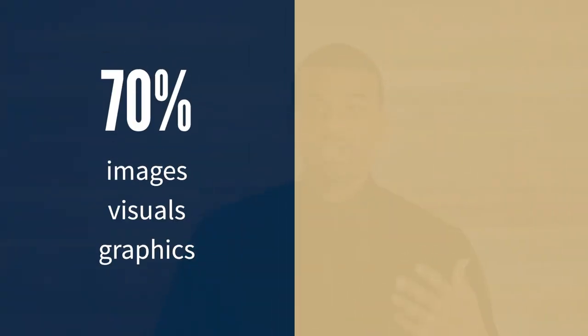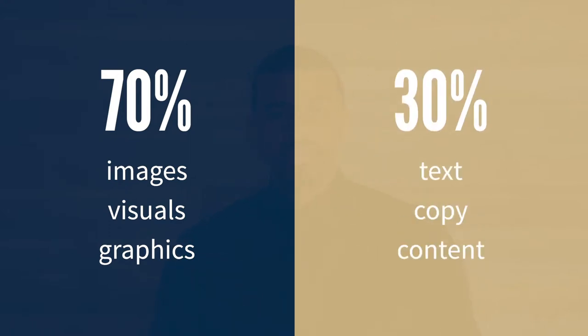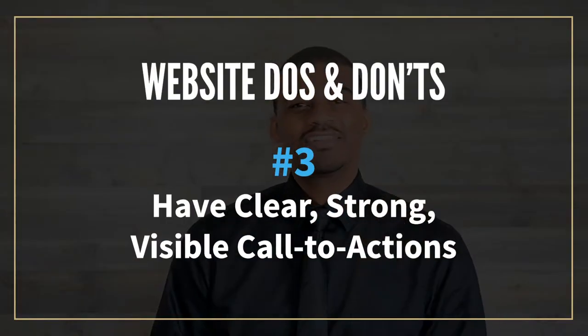A good ratio is a 70-30 ratio. 70% images and visuals and graphics, 30% text. Now, I'm not saying that you need to abandon text altogether, but what I am saying is that there needs to be a good balance. It needs to be a cohesive flow between the images and the text, okay? I can't tell you how many websites I've seen where there is just so much text on it, and I just keep scrolling, and then I'm out. I'm bouncing, all right?